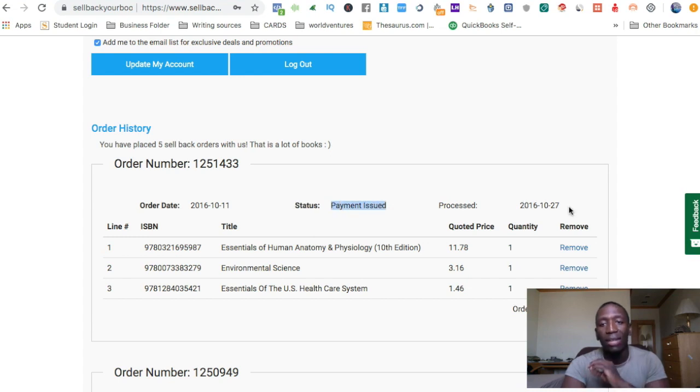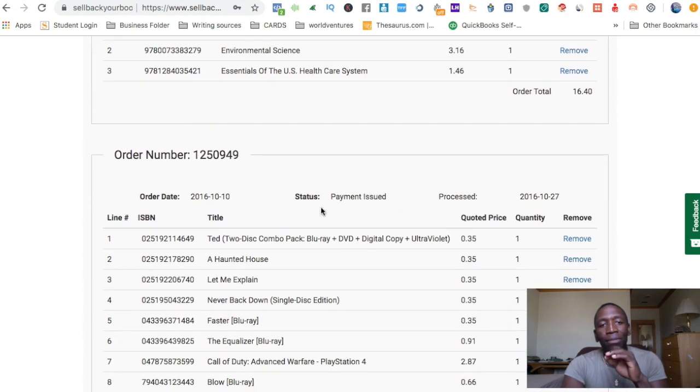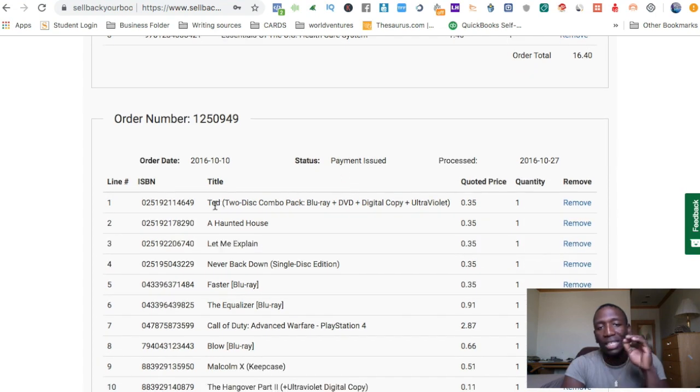That was October 27th, 2016, and the order date when I did it was 2016 10/11, so the 11th of October. That one was actually issued. Let's go down again. I did it again, payment issued. As you can see, the TED 2-disc combo pack Blu-ray. You see those, but on the front site you only saw books.